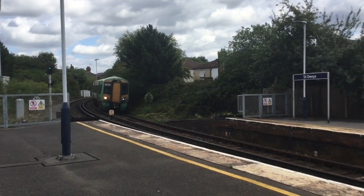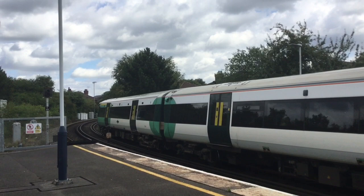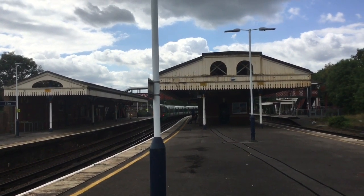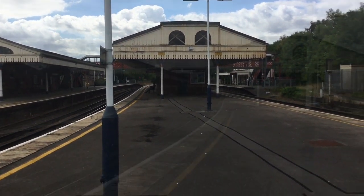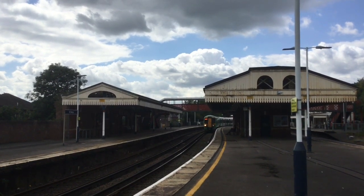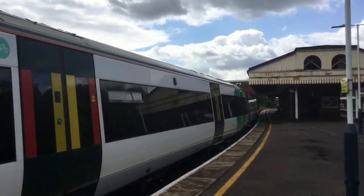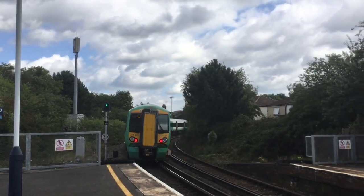Passing through now is 377455 on the service from Brighton to Southampton Central. Calling at Southampton Central only now. And the other 377414, I believe, will be coming through any second now also. Coming through now is 377, yeah, 414. 424, damn it. London Victoria. Oh, that's so annoying. I thought I had it.